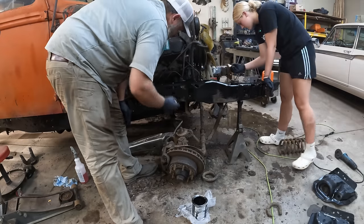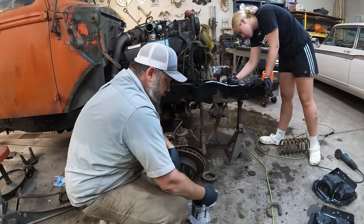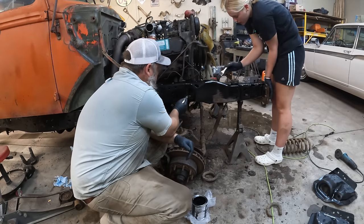And what you guys are seeing here is one of the beautiful things about this blackout paint. You can spray it if you add some reducer. You can brush it on. You can roll it on. Oh, no. There's all kinds of options.